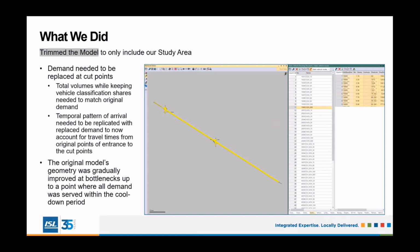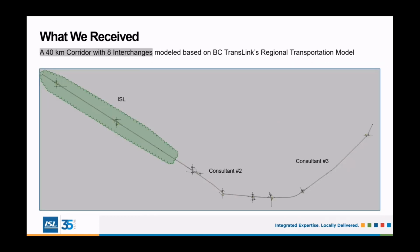That had some challenges with it. Going back to the previous slide, we decided to cut the model here. The problem was, okay, we were replacing the demand that was coming from east or going to east at this cut area. But then there was the issue that in this model and in real life, the demand that you have on the east side has to travel from wherever it's being seeded into the network to get to the cut point. So we had to consider this latency of the demand reaching the cut point.